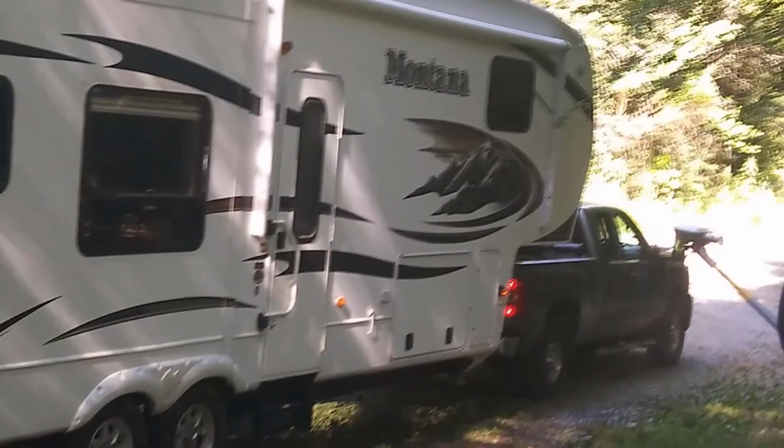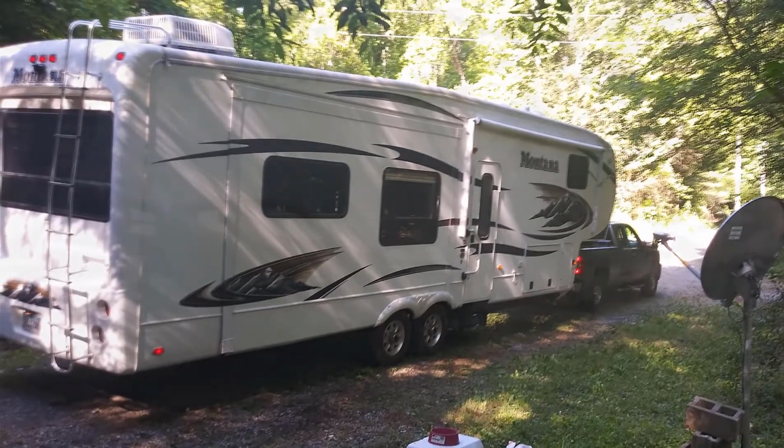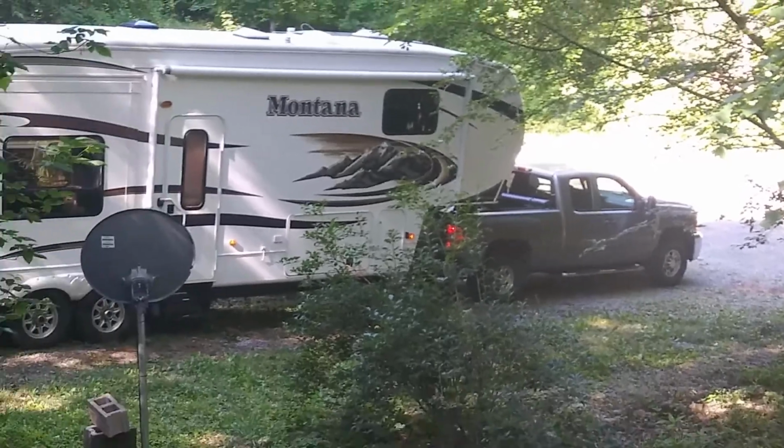So it was a big pain in the butt getting the RV down the driveway and around the corner, and we broke one of their windows in the process, but my dad was able to fix the window and everything turned out great.